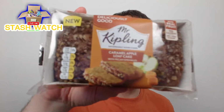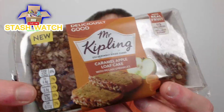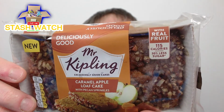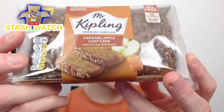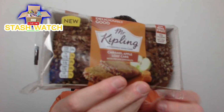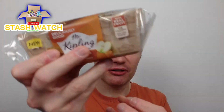So I did get this one as well, actually. Now, there is a Mars loaf one I've done a review for, and I will publish it hopefully soon. But there's this one as well, Mr Kipling Caramel Apple Loaf Cake with Pecan Sprinkles. I think it's basically like a malt loaf, but flavoured. Deliciously good, it says. We'll be able to judge that with real fruits. So it looks a bit of a healthy one, this one. But you know what? The Mars one was interesting. Let's put it that way. So I thought I'd get this one as well. It does look a pretty interesting one, maybe a bit more of an adulty treat all the same. But nonetheless, I'm quite interested in that one.